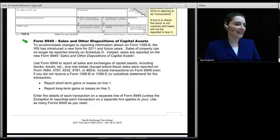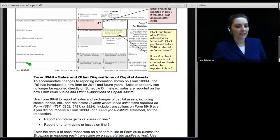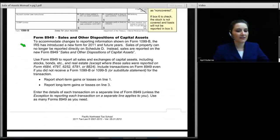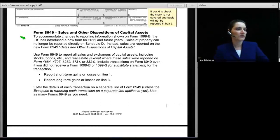Now we're going to take a look at Form 8949, Sale and Other Dispositions of Capital Assets. Obviously, with all of this new information being reported on 1099-B, the IRS had to come up with a system of accommodating that. And the system itself, although it makes sense, is complicated. Getting all the rules set in the mind is difficult, and I observed a good number of my preparers on my staff, even after I explained it to them, were making errors, that they weren't getting it. So if you hear me explain it and then tomorrow you can't remember a word I said, that's why you've got the manual. So the manual is there to help you.